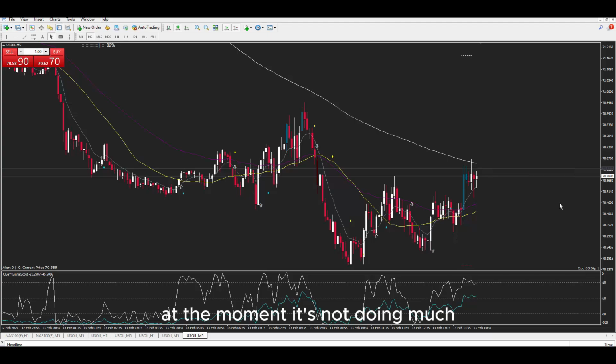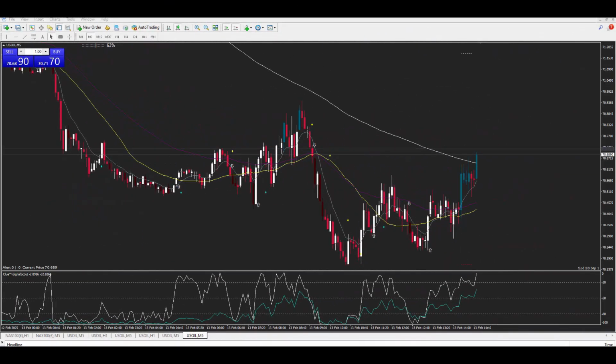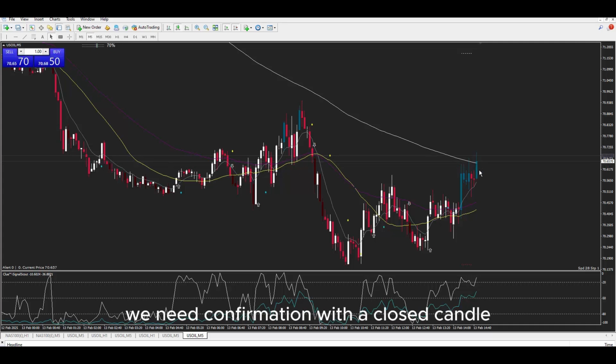At the moment, it's not doing much. Right, we're getting somewhere. It's forming a buy signal, but it has not closed. So let's wait for the close. 68% spent. Let's see if it gives us a buy signal or it's changing at the moment. We need confirmation with a closed candle.